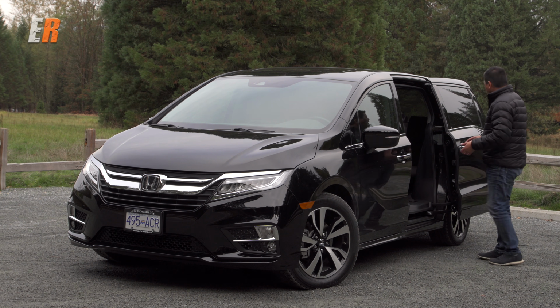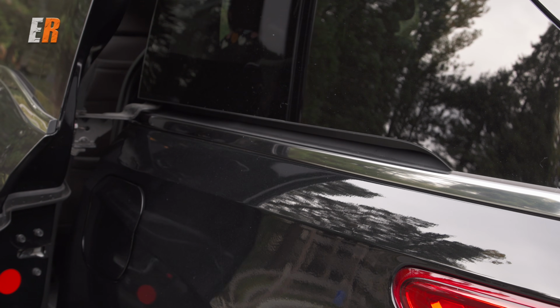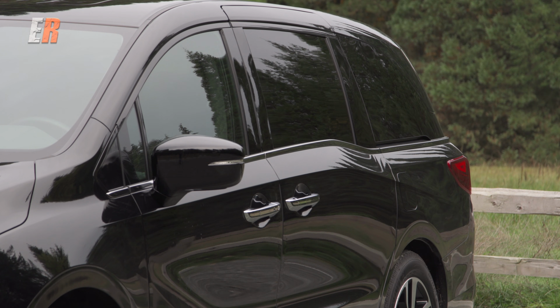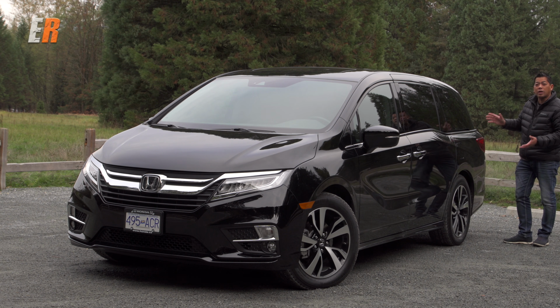It seems like a little thing, but when you do have your hands full, it's nice to have a hands-free option. But if you come over to the back, one thing that you really will notice on this new Odyssey is that back quarter here. It's really been cleaned up. It's got a sleeker look because they've integrated the slot for the sliding door right into this rear glass area, and like I said, it just makes it a lot cleaner.